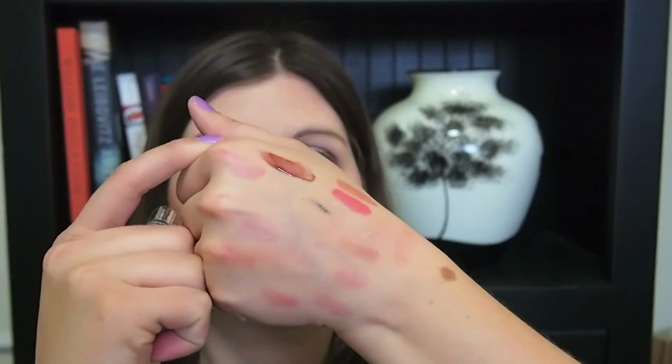Then I think this was in the challenge, but I don't know why else it would be sitting on my vanity. And this is just a balm. It's pretty clear actually. It's in the shade Black Honey, but it doesn't look very clear in my hand, but it is very subtle, much like this lipstick itself, and I do like this, so I'm going to hold on to it.